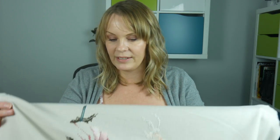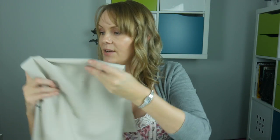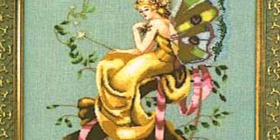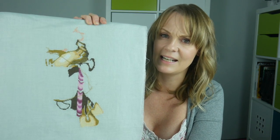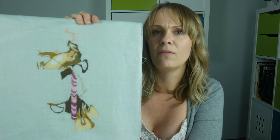And then I think we're just about getting to the end of it all now, pretty much, is another Mirabillia piece, and this is my Woodland Fairy. And again, excuse the hanging threads. I started her, when did I start her? Probably about 3 years ago. This was like my last round of stitching, and again, I haven't done an awful lot on her.